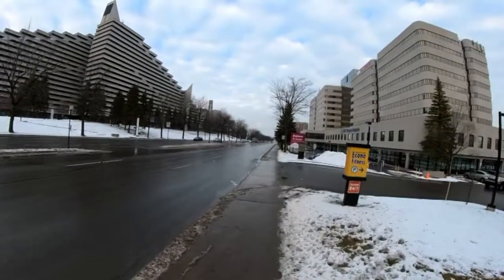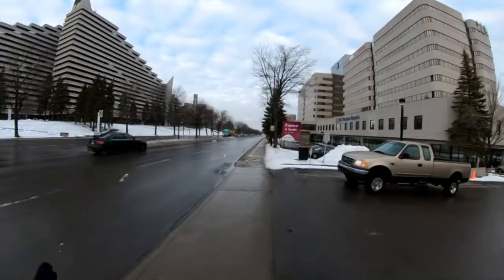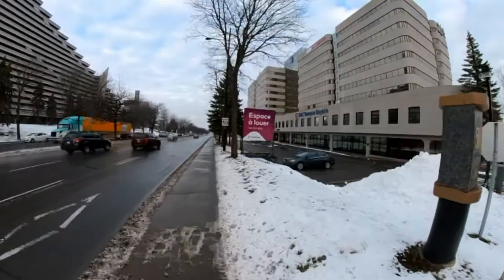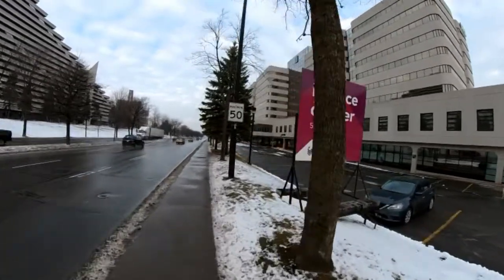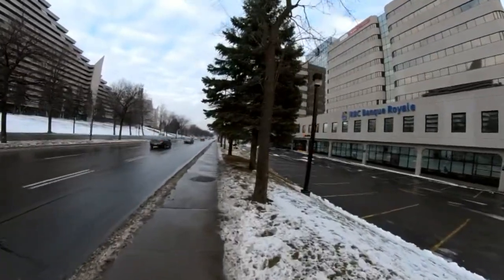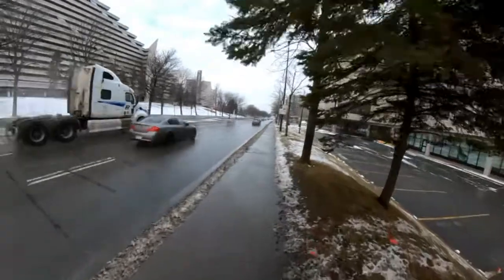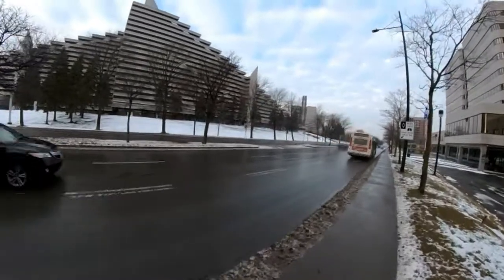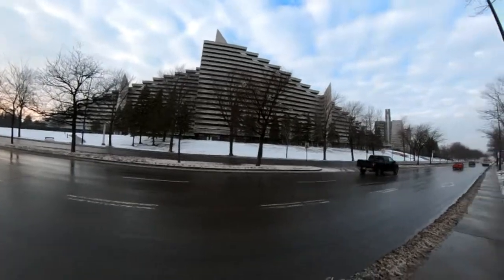Sadly enough, in many countries after the Olympics, the buildings are falling apart. There's nothing to do with them, but the Canadians have found new energy, a way to give a second economy life to those buildings. And now if you're not a wealthy person, you can't live here. Look, it's beautiful.